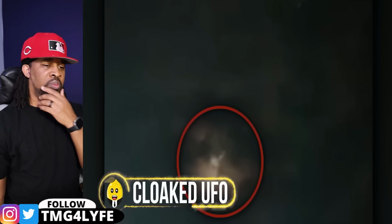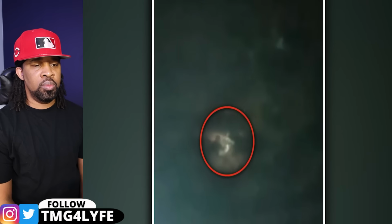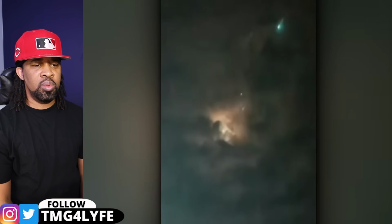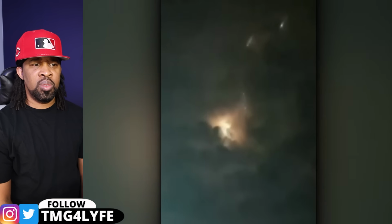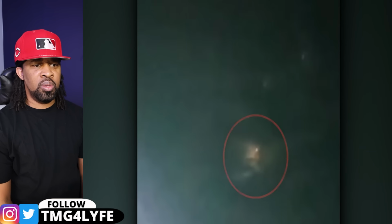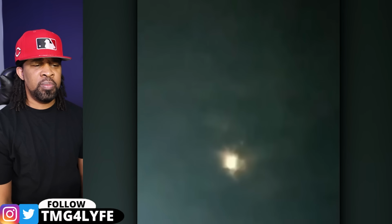Cloaked UFO. A massive aircraft was spotted moving through the sky, but it didn't stop there. With colorful lights shining all around it, the craft appeared to be moving behind clouds, never fully revealing itself. The footage quickly went viral online, sparking a wave of speculation. Some believed it was a disguised UFO making a detour through our skies. Others thought it might not be a UFO at all, but rather a secret government craft on a test run.